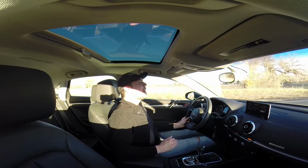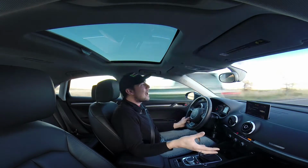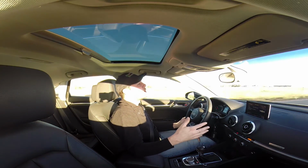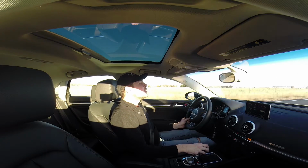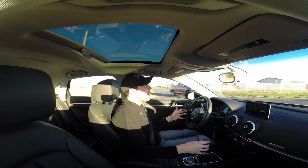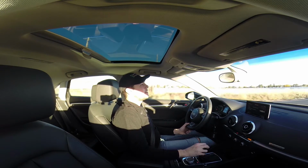I think you would really have to drive the competition, your CLA, your 3 Series, your Cadillac ATS, your Infiniti G Series, or now Q, actually, I should say, because they have gone up to the new Q50. So you'd want to look at those. You'd want to look at your Acura TSX and that kind of range to see if you can tell the noise difference and if it makes a difference to you.